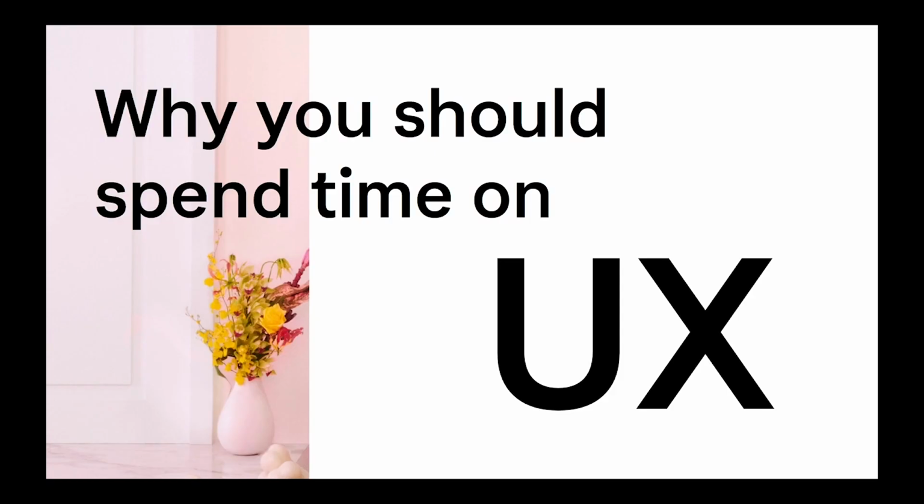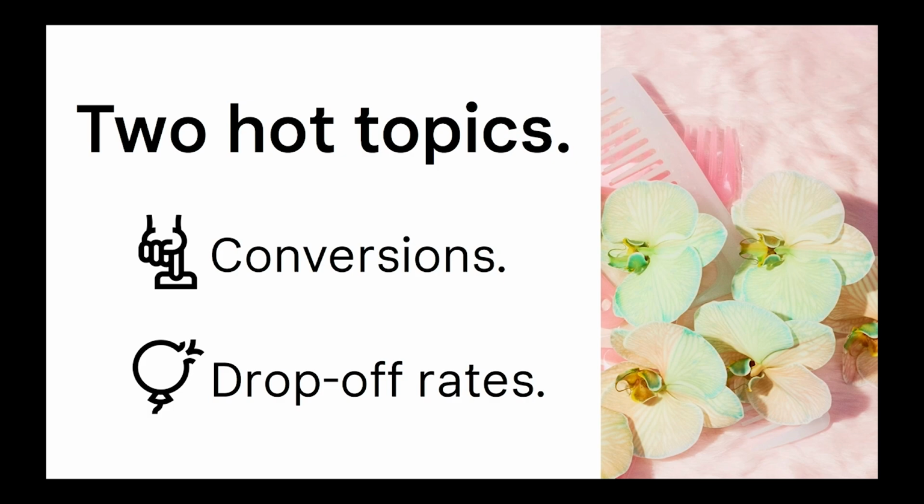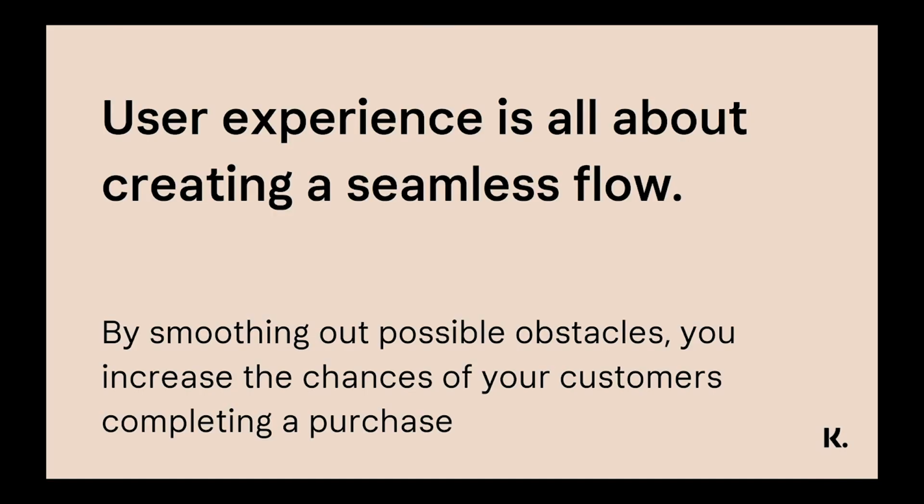And why should you spend time on UX? Two hot topics within the world of e-commerce are conversion and drop-off rates. As you already know, it's crucial to your business's success that the people who visit your shop actually end up purchasing your products. So how can you make sure as many visitors as possible turn into paying customers? The answer is through UX. User experience is all about creating a seamless flow. By smoothing out possible obstacles along the way, you increase the chances of your customers successfully completing their purchasing journeys. You also ensure that they leave with a positive feeling towards your brand and a willingness to revisit your shop.